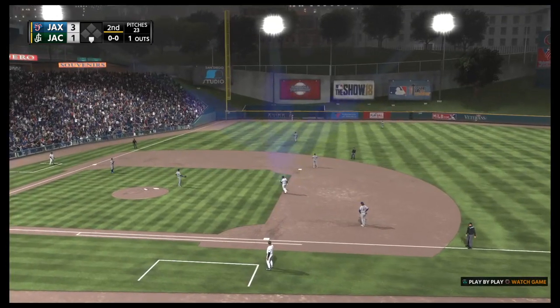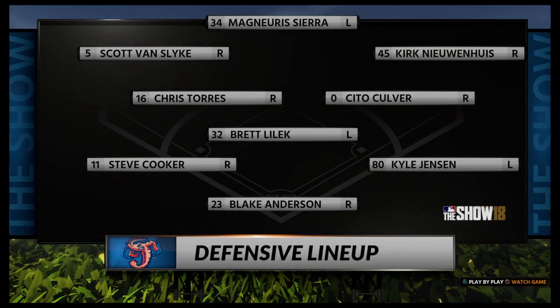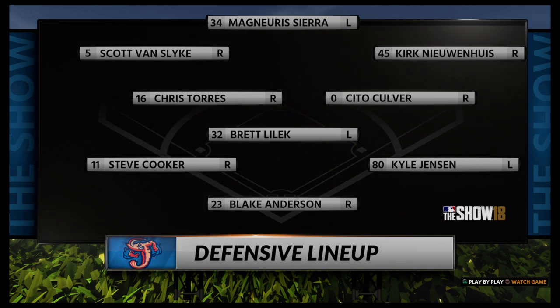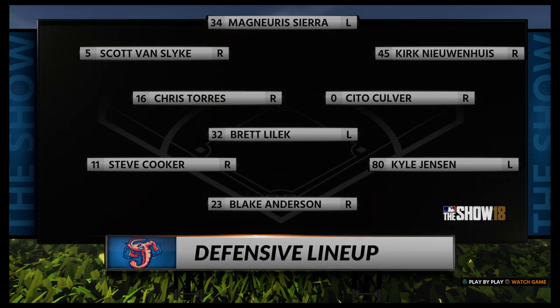All right, here's how the visitors are lining up today. And the guy patrolling center field today, I can't emphasize this enough. If you want a good ball club, you better be strong up the middle. Center field being that main component with catcher, shortstop, and second base. This guy takes tremendous routes to the ball. Strong and accurate arm, and just a leader on the field.